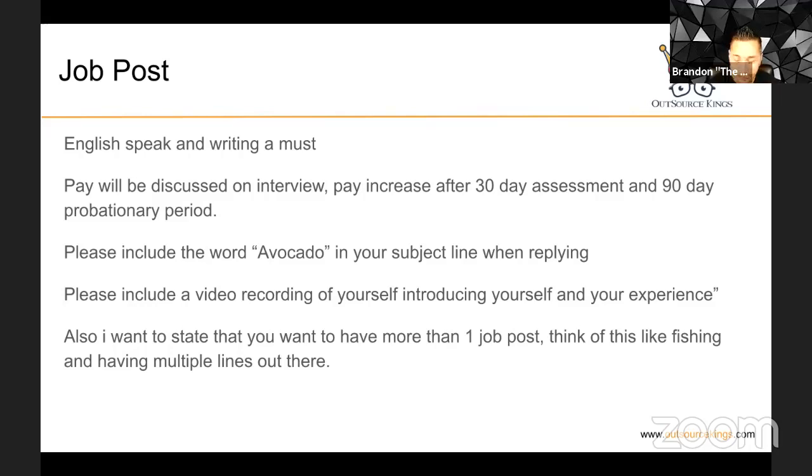Yep. And then we also ask people to do a video recording of themselves, introducing themselves and their experience. So the video recording is going to be important because that way when they actually show up to the actual interview. So first video recording, and then on the interview, that is video as well. And that makes sure that the actual person attending the interview is the same person that sent you the recording and not a recruiter. Recruiter is going to waste your time.